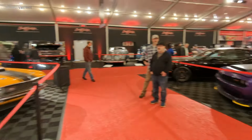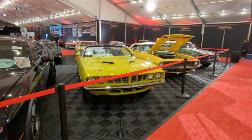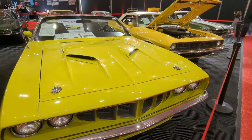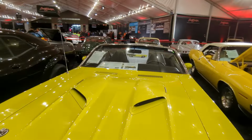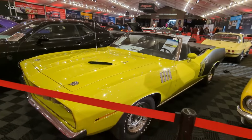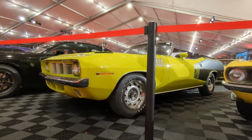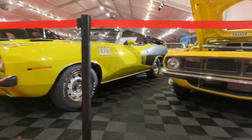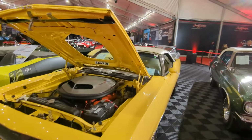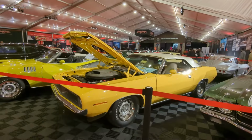And right across the way, we have Mopar power. Look at this, this is just amazing. This is a '71 Plymouth Cuda convertible. Just amazing. Let me come down here and show you, just exquisitely well done. We got more Mopar muscle right here. Convertible. These things are all just mint condition.